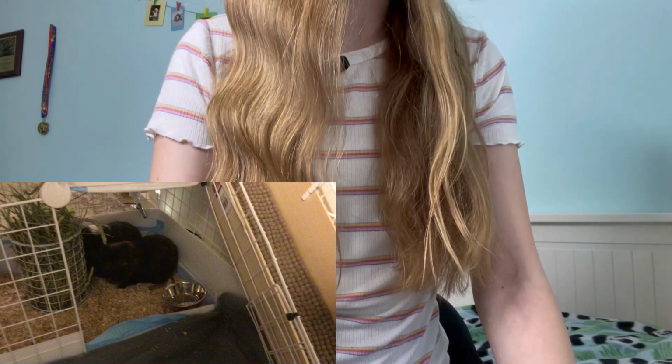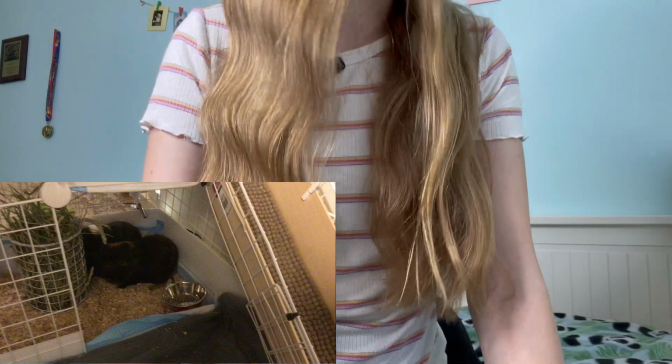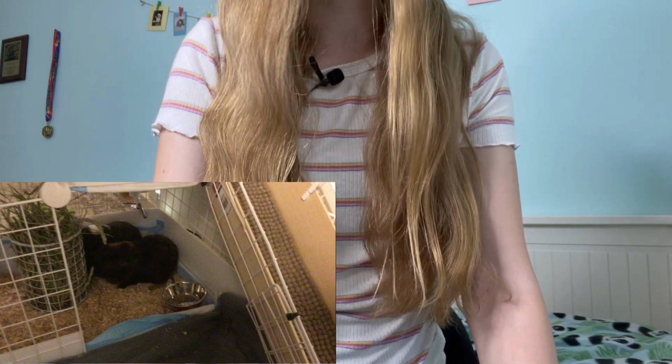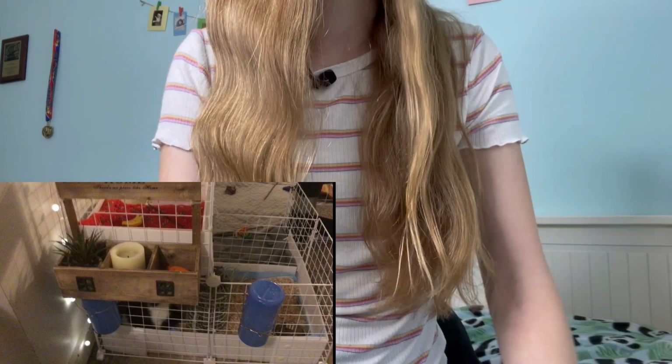You have a nice big hay rack. I would also just put some hay in the litter area, just on the floor of the litter area. You'd think that they just poop and pee on the hay, but they also eat it out of their litter tray. So yeah, just to make some hay more easily available. But other than that, that looks great.